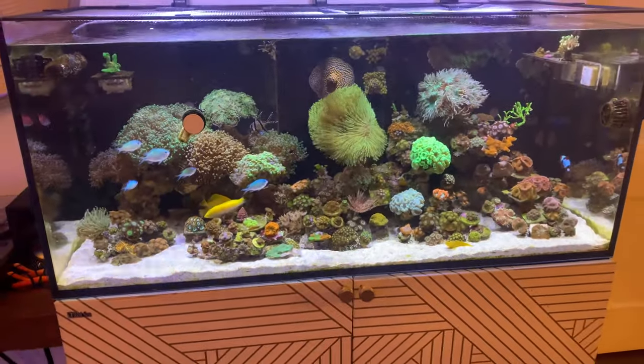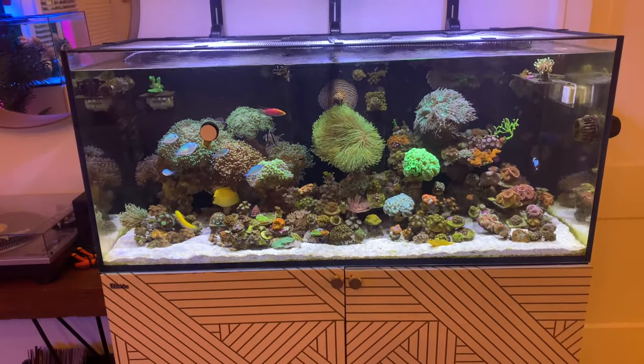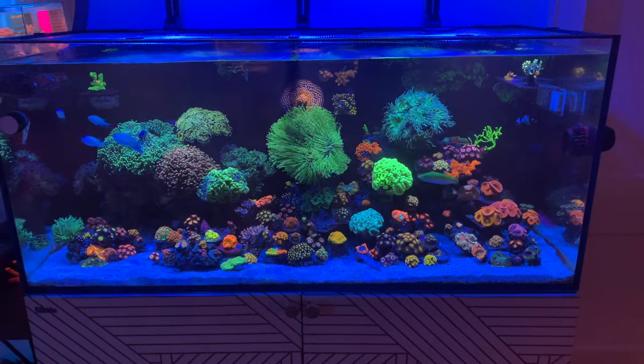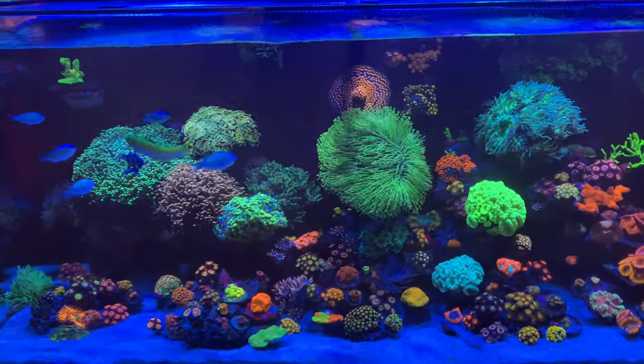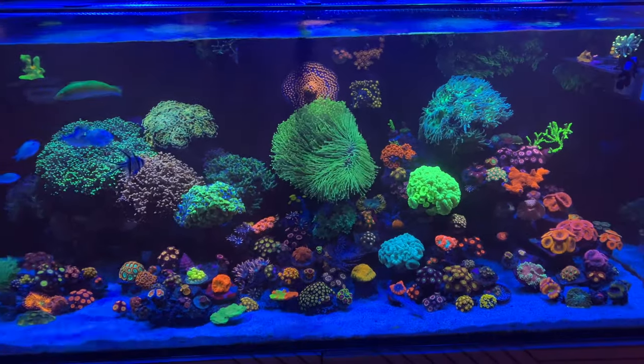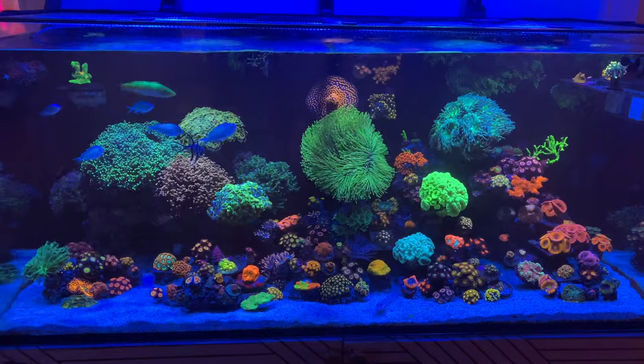But let's turn the lights blue so we can get a really good peek at this. And then we can add the corals that I picked up at Top Shelf Aquatics. All right, guys, so here we have the aquarium, all blues, no whites. What do you guys think? I think everything is looking pretty good.